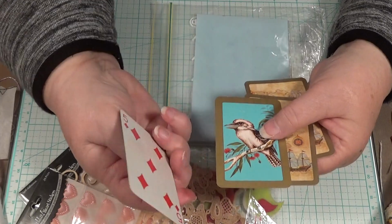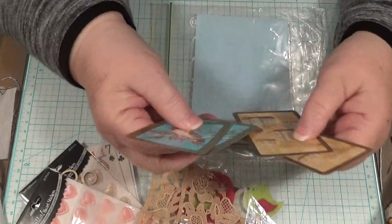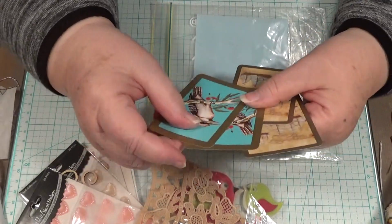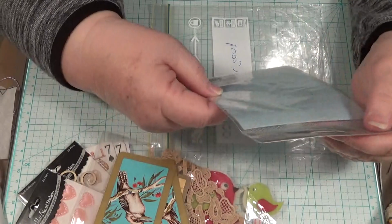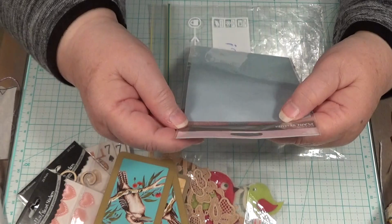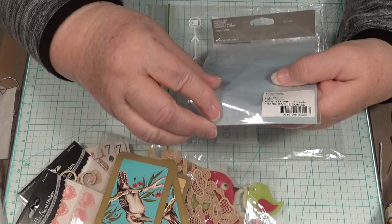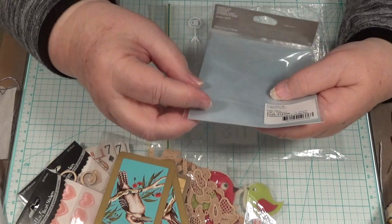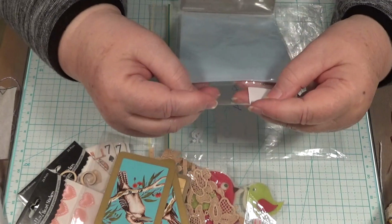Look at this. Aren't these beautiful? Oh boy, thank you so much. Where do you find these ever? Oh wow, I do love them. And I've got some, what is this? Vellum. Really? Oh, is it blue? Oh, look at this. Look what I got here.